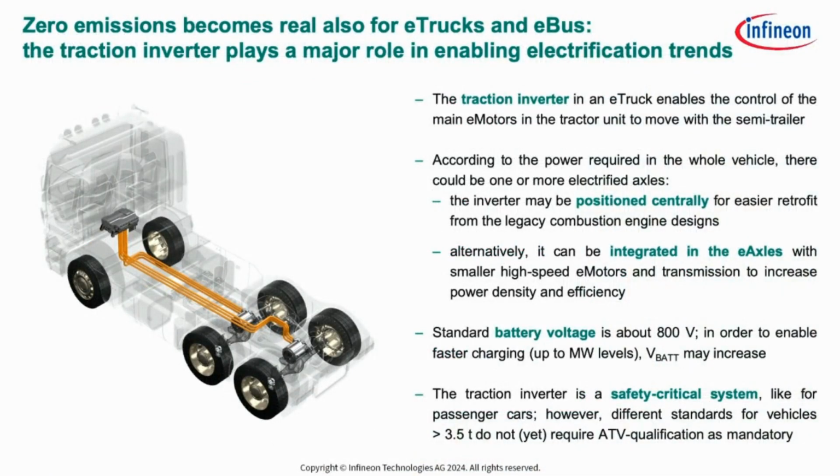According to the legacy, usually the traction inverter is placed centrally on the chassis, as you see in the middle of this car. But we do see more and more of a trend that the traction inverter is directly integrated in the e-axle on the bottom part of the chassis. And by doing that, we actually get more efficiency and cost and space optimization.